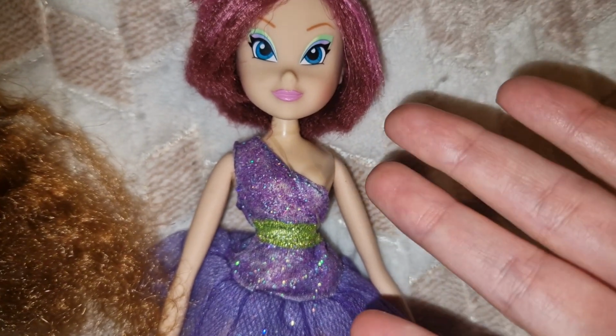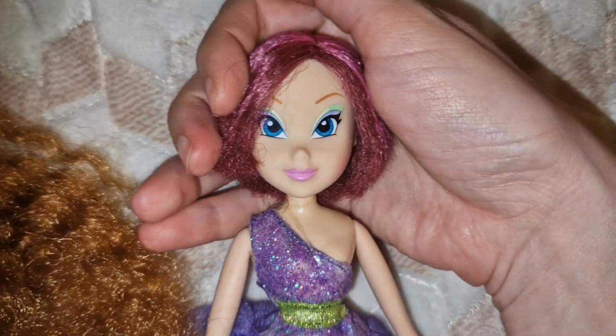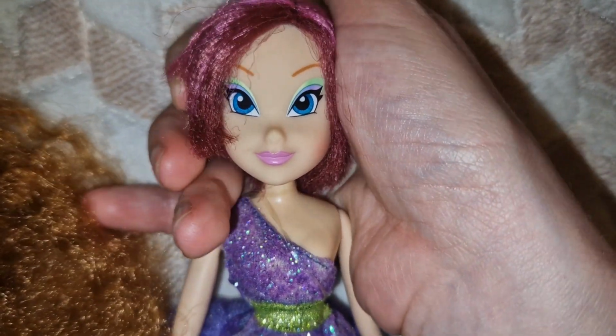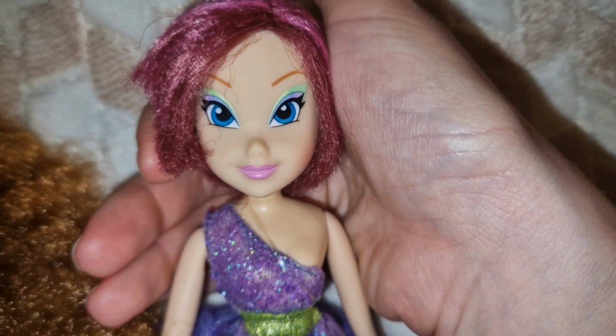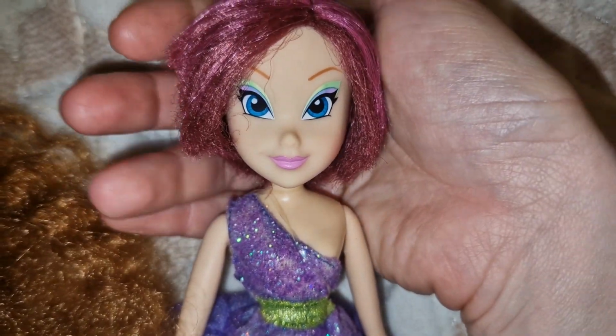I don't know why the dress is so ill-fitting, but I just like the doll, and she's a character that I don't have. And her face isn't wonky. Sometimes with these dolls, I just cannot stand how wonky the faces are, so I get rid of them. But this one I really like, and I will be keeping her, adding her to my collection.